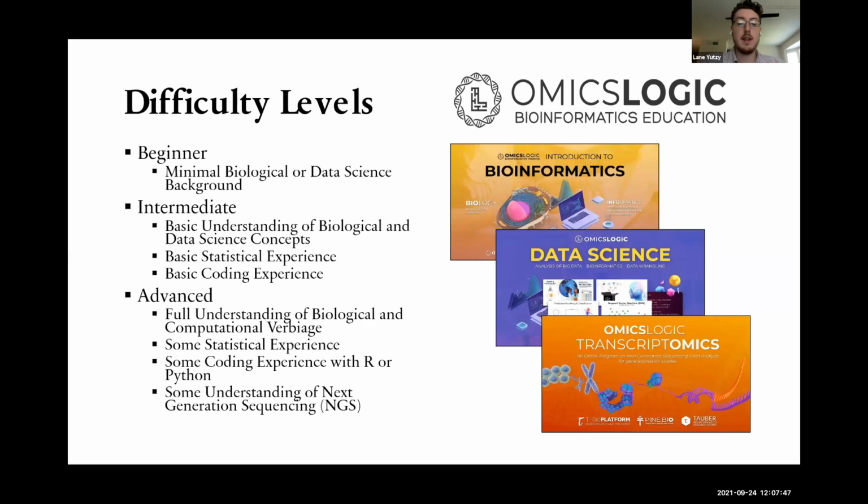If you're an intermediate level, that would mean you'd have some kind of understanding of biological and data science concepts. Maybe you have a little bit of background in either one. You've had a little bit of statistical experience. Maybe you've taken a statistics course, or you are familiar with a little bit of the concepts, and you have maybe some coding experience.